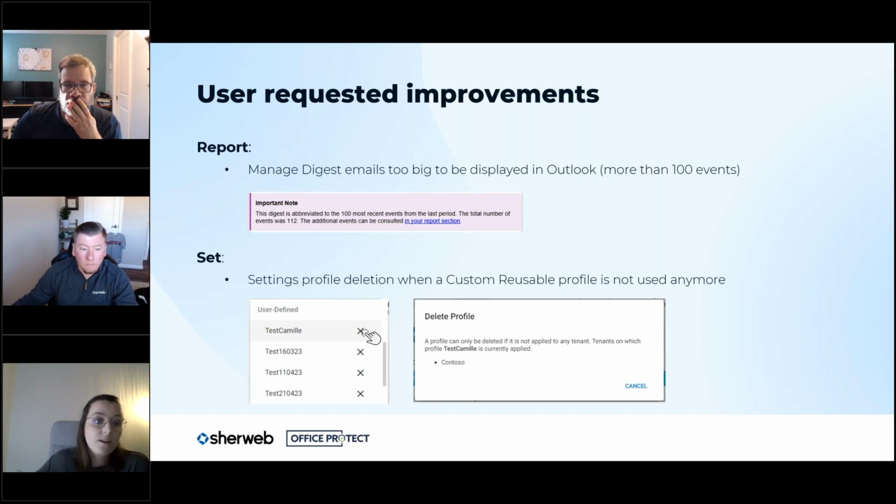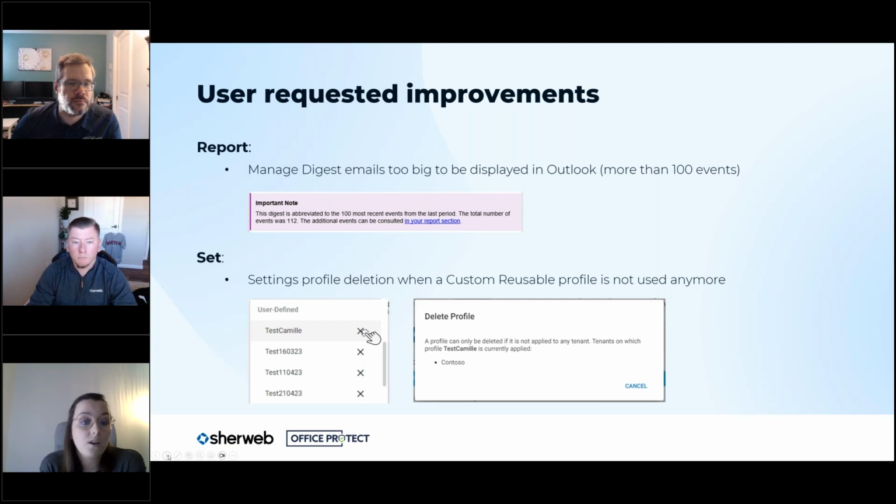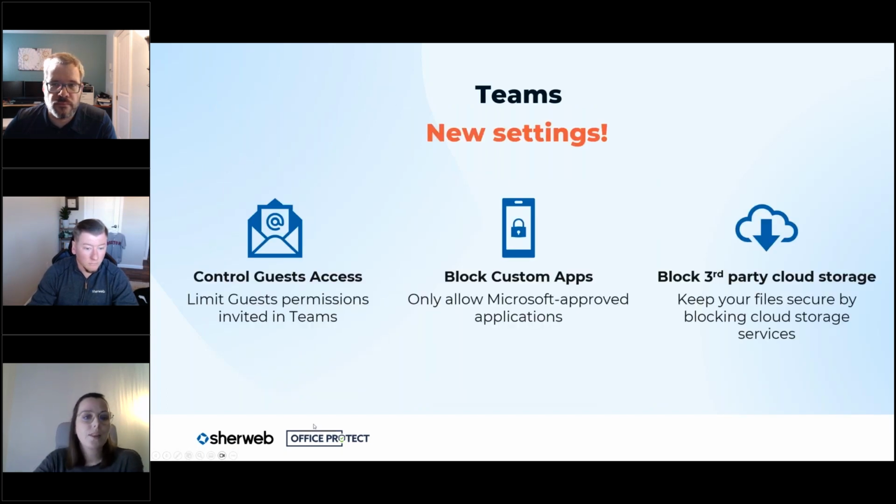We've also added, thanks to user feedback, a profile deletion feature in your settings. If you go in your settings section, you can now see in the profile menu that you have a small cross next to each of the profiles. You can delete them, but you can only do it if no tenant is attached to it. So if the profile is not applied on any of your tenants, you can delete it. If you try to delete one that's applied to a tenant, a delete pop-up shows up to ask you to remove it from the tenant.